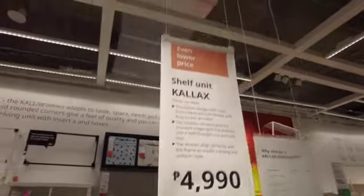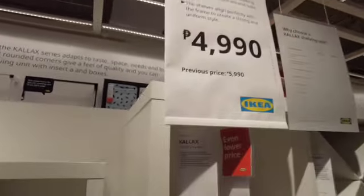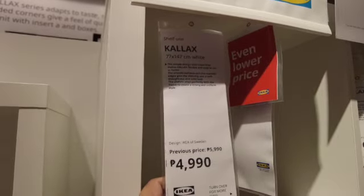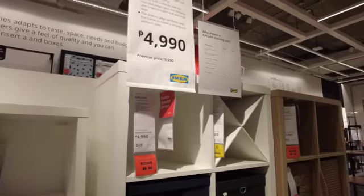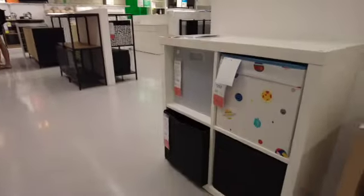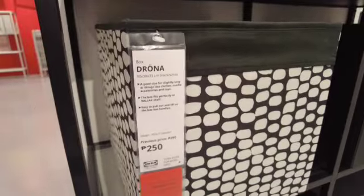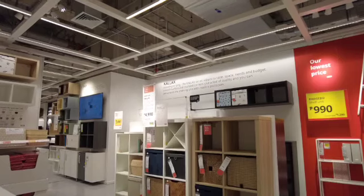I fell in love with these Kallax shelf units earlier on, and I knew I needed an additional one to actually organize everything that I have right now. The nice thing about these Kallax units is you can use them upright or on their side. It is indeed very, very useful, and it comes in different configurations: 2x2, 3x2, 4x6, and so on and so forth.